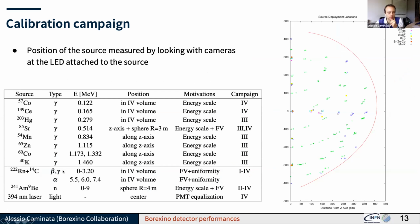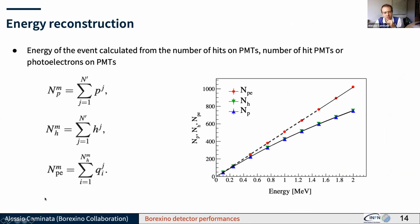Perfect. So here is a list of all the sources that we used: gammas for energy reconstruction, alphas from radon and polonium for position reconstruction, americium beryllium for neutrons, and then we also performed some calibration with light. We have different energy estimators: the number of PMT hits, the hits on all the PMTs, and the total charge. You can see that charge is more linear, while these three estimators are mostly equivalent at low energy.